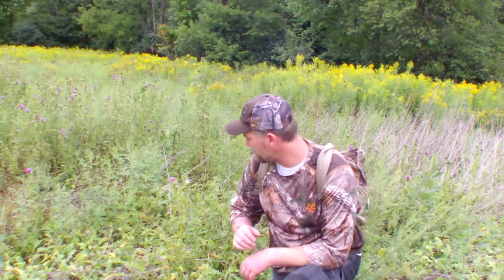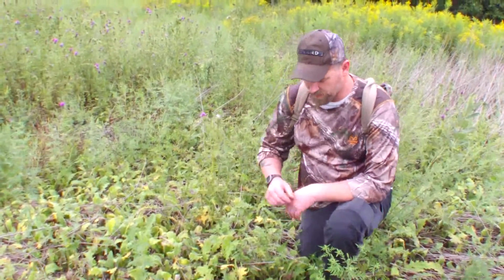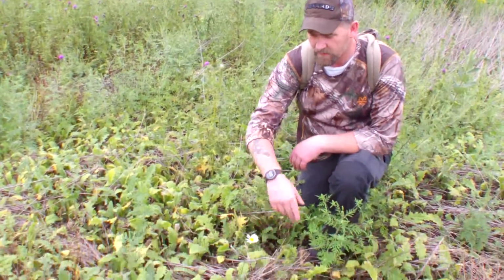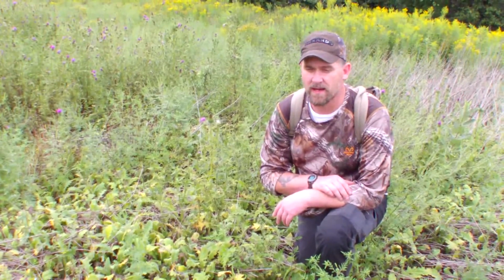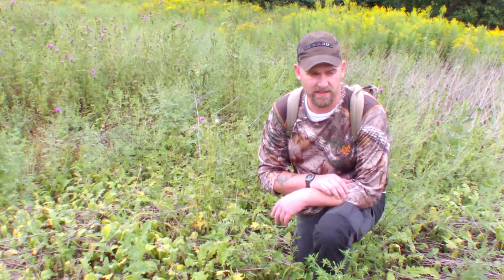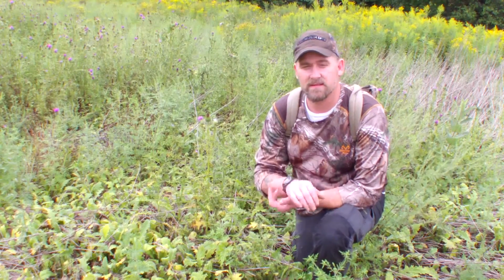But what I want to show you is one of the common things, bull thistle right here. One thing, you've got your daisies. We've already seen some wild chamomile, and we've seen some Queen Anne's lace, and a bunch of other wild edibles here in this state park.